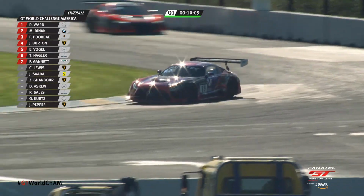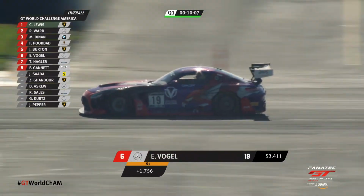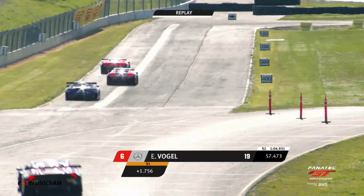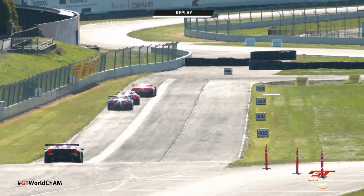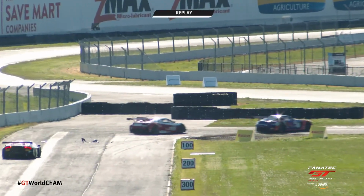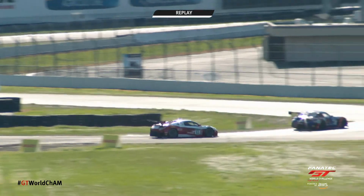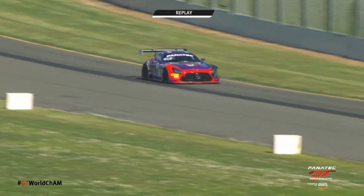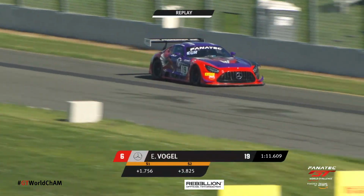It does appear, though, that there is some damage to the left front of Aaron's car, or maybe that's just the paint scheme. I'm not entirely clear. Let's take a look at a replay here. This might give us some idea. No, there is a little bit of contact, and you can see the bodywork flying off. Brian, that's a lot of bodywork. He clipped the left front under braking.